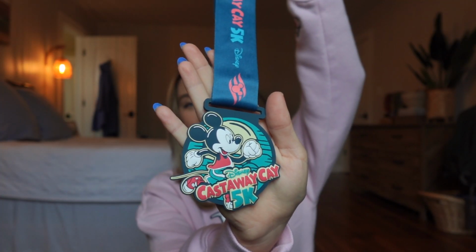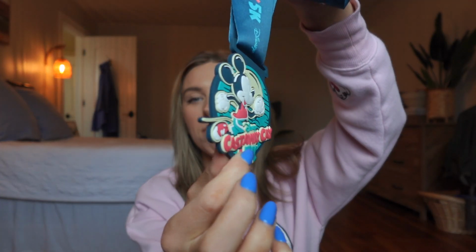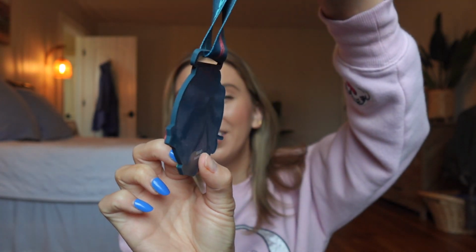And then when you're done, you tell somebody that you finished the race and they give you a medal. So Dayton ran the 5K. This is the 5K medal. I just thought that was super fun, and it's really nice because most medals obviously are made out of metal. They're heavy. This is rubber. It's kind of like a massive Croc Jibbitz, but it's nice because it's waterproof.